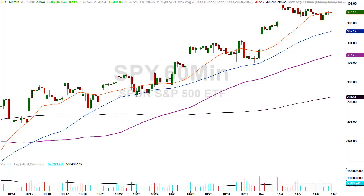Participation will become a self-fulfilling prophecy. Once the market starts moving in one direction or another, traders hop on board. It becomes a self-fulfilling prophecy, but you have to have something to get it started. We're still stuck in quicksand. We're in the same place we were yesterday and the day before. Doesn't mean it's a bad thing.